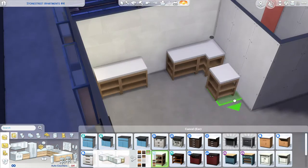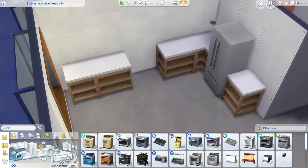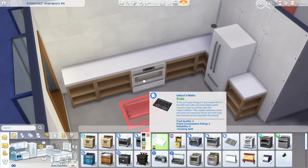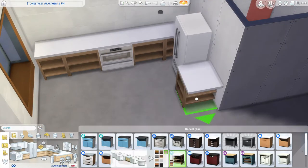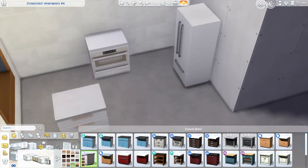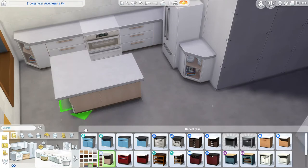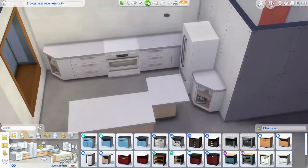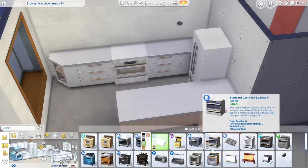But today we are building in the lovely, lovely world of Evergreen Harbor, and I believe this is Stone Street Apartments number 4. Altogether, the weekly rent is going to cost $500 with a deposit of $750, and in total, the furnishings cost 37,980 simoleons. So I guess I should have said that the rent is 500 simoleons and the deposit is 750 simoleons.